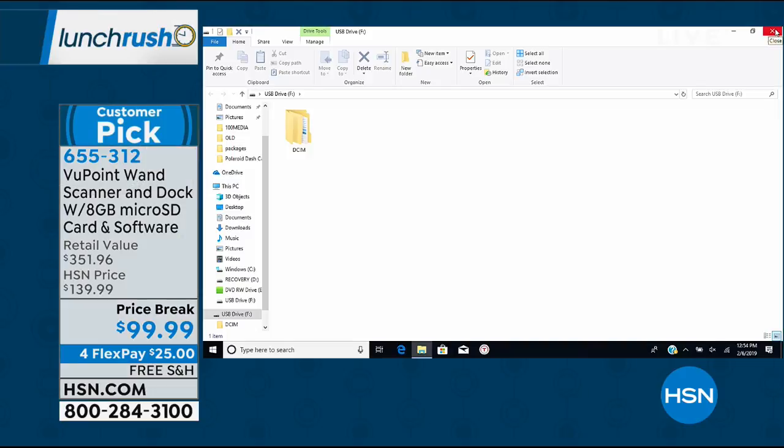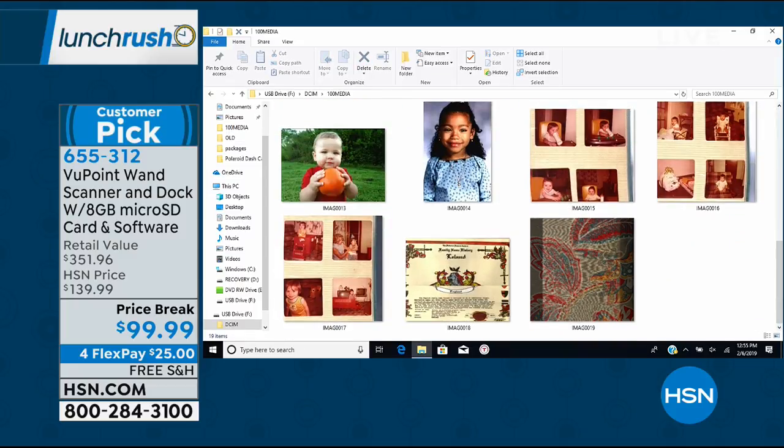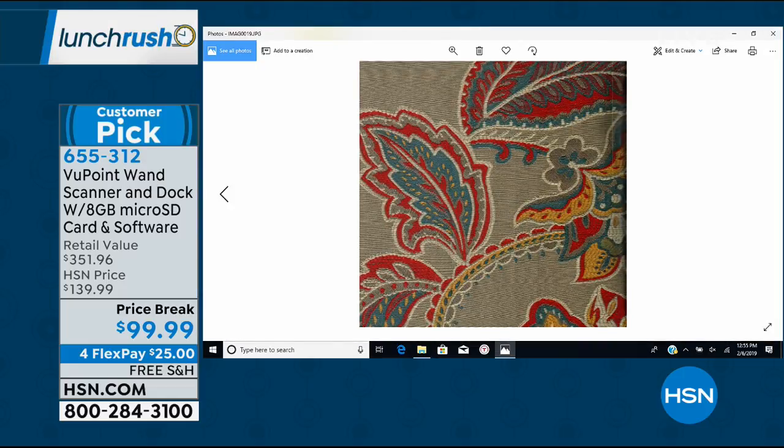So there's no more searching through your computer. When you use a flat pad scanner, do you have any idea where your scan goes? Oh my gosh, it's always titled something weird and it goes to some folder. Here, it's all right there. Look, there it is. The pillow you just scanned. Yeah, the piece of artwork that I just scanned.